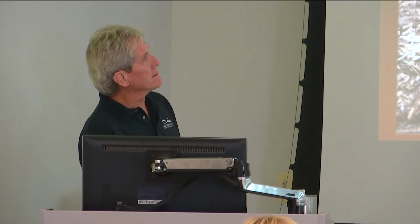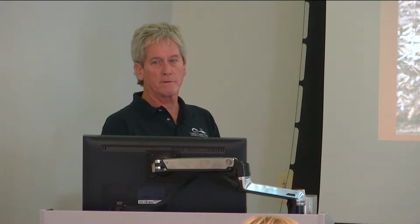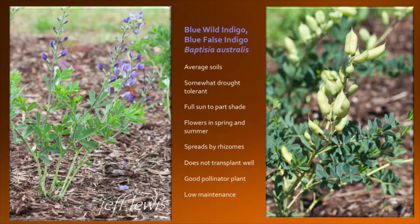And there are some other Baptisia species in eastern North Carolina that are also just as good. There's a yellow one and a white one, but they're just hard to find. And when they finish blooming, where the flowers were, they develop these pale green seed pods, and then they turn brown, but the seed pods are even attractive.